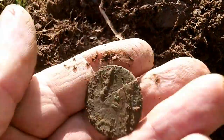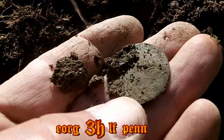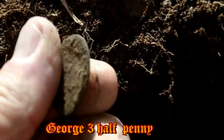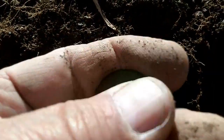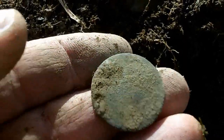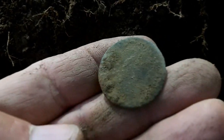It seems to be a halfpenny, I think. George 3, I'd imagine. Yeah. Quite unreadable, really. Quite thin again. But I'll give it a clean when I get home. See if I can get any ID off it. Yeah, so it's a halfpenny. Down quite a bit, about 7-8 inches. Yeah, but they're unreadable all the time though. Never mind, it's a find.